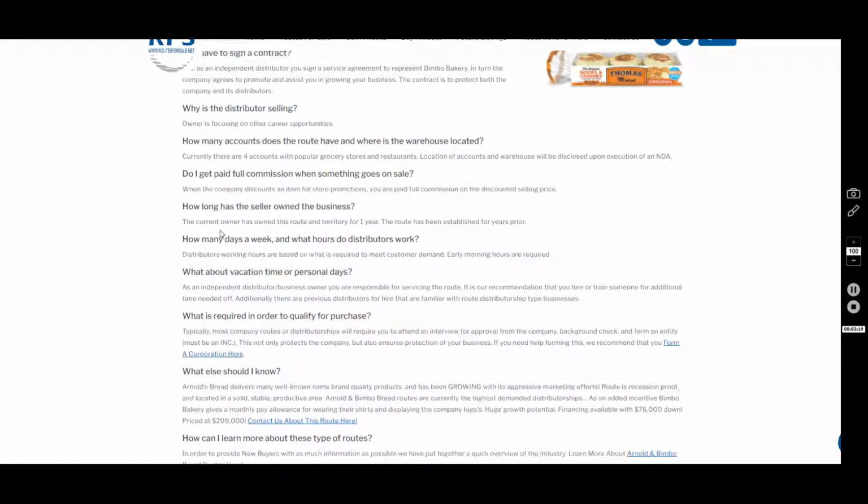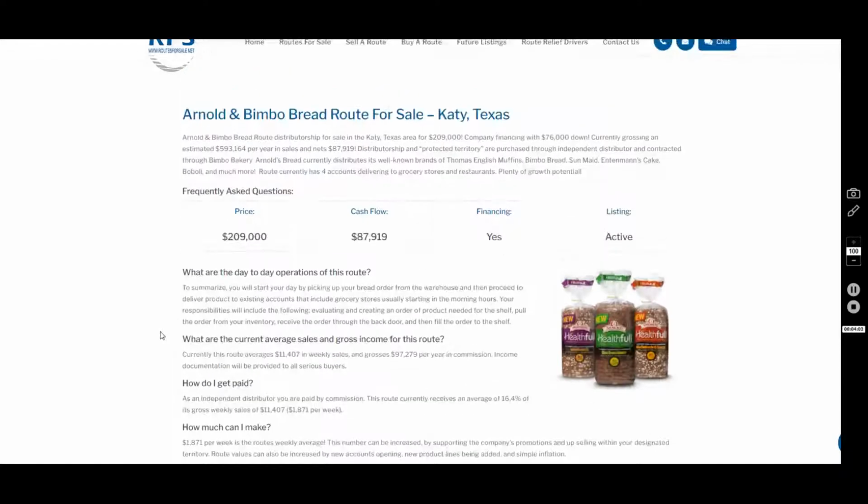So the seller, let's talk about them for a minute. They are focusing on other career opportunities that they have. They have had the territory for a year, but it was established for years prior. Their schedule's not listed here, but early morning hours, let's talk about that. That typically is a start time on average between 1 to 3, 2 to 4, super early in the morning to get to the bakery to pick up the product. And Wednesdays and Sundays are the industry standard for days off, but oftentimes distributors report doing pull-ups on those days where they're servicing their accounts and merchandising the stores, but not going to the bakery in the morning to pick up the product.